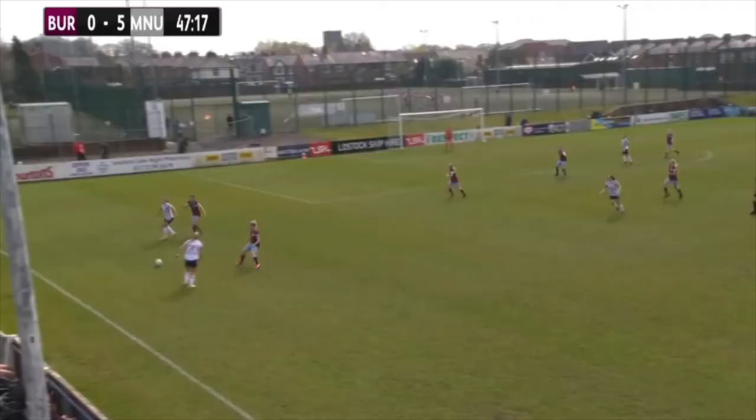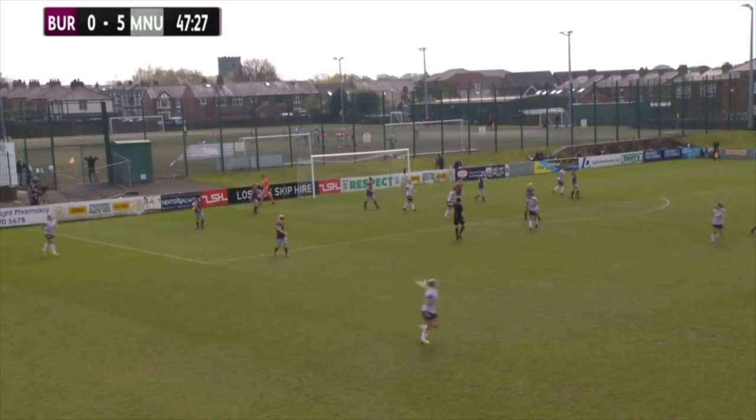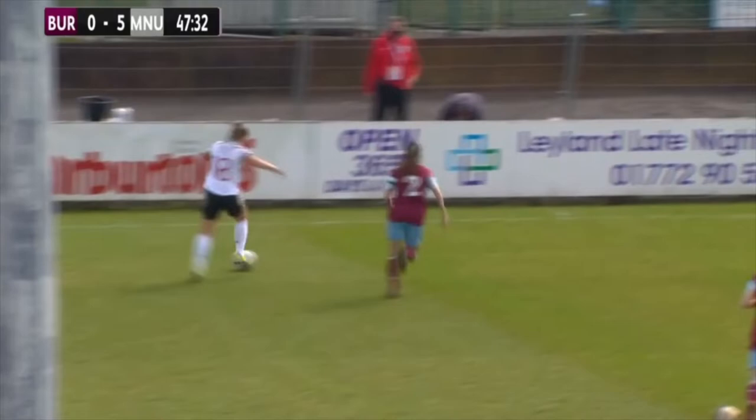Hansen turns Cooper and gets the cross into the box. She picks out Toon, and it was a decent ball, but she could only smack the shot against her left shoulder by the look of it. I have a little chuckle when things like that.